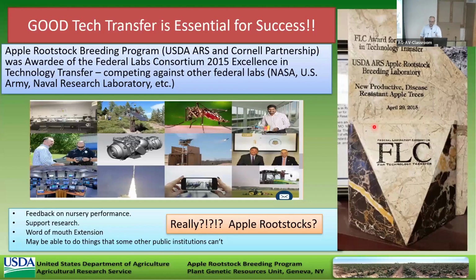So years ago, we received a national award, the rootstock breeding program and the technology transfer people, competing against NASA and all sorts of other things. And that award was because of the number of field trials and the number of connections that we had with growers in order to transfer all the technologies that we develop and put them into the hands of apple growers in the US.